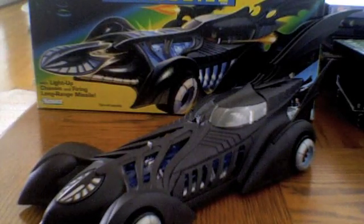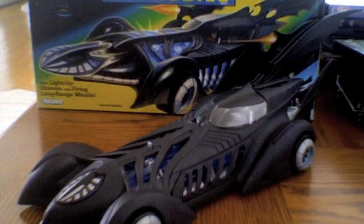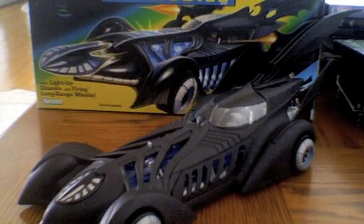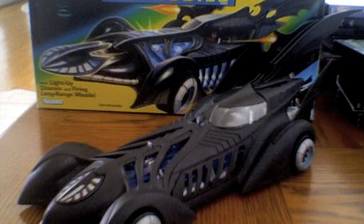Like I said, I posted my Batman and Robin Batmobile review. And since I was bored today, it's raining outside, nothing really to do, and I got about 15 minutes before my class, I figure I would post this bad boy up for you.